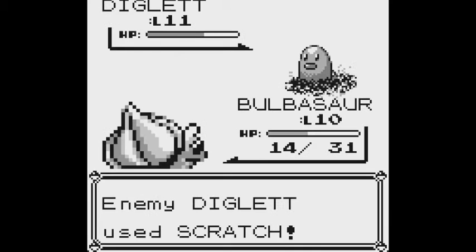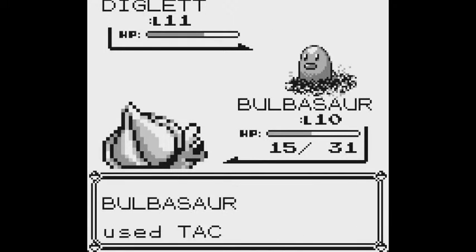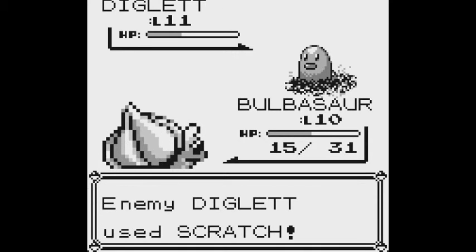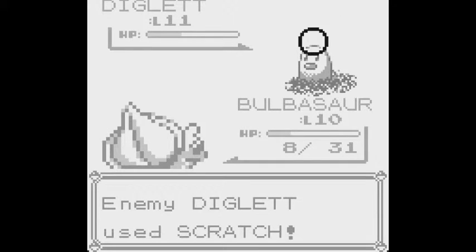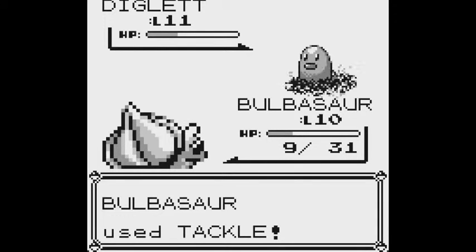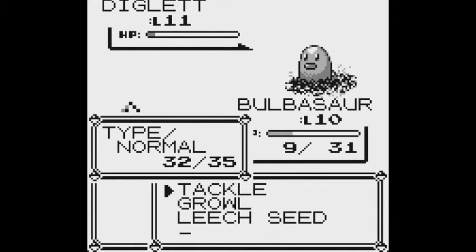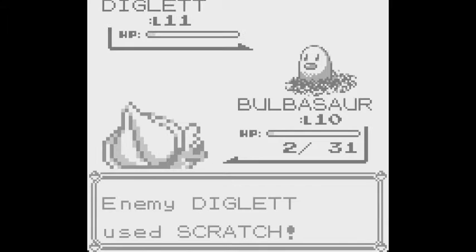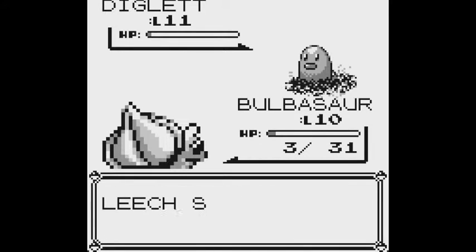So, Diglett, being a ground type, is weak to water and grass. So, if you chose Bulbasaur or Squirtle, you have an advantage over it. But, oh, it's also weak to ice, but you don't really use ice types till much later in the game. And there's like 3 ice moves, so there's not really a point. There we go, now that Diglett's gone.